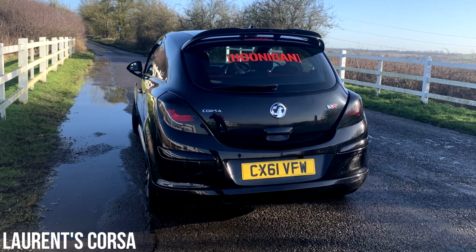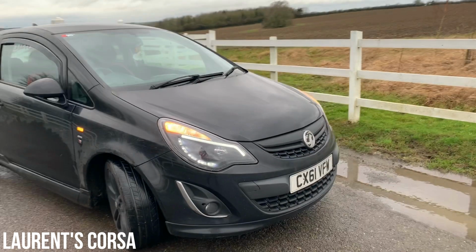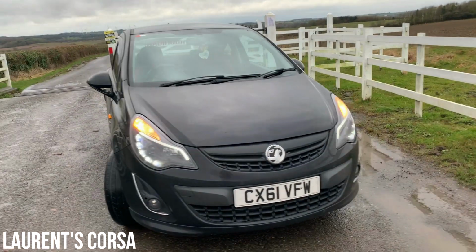One thing I'd consider is debadging it, or at least painting those badges black. I'd get rid of the Corsa and the VXR logos, especially because it's an SRI anyway, and I would just paint the Vauxhall logo black on the front and rear. That would look really nice. You've already got most of the murdered out look going, so just finish it off with those and you're grand. Keep doing what you're doing.